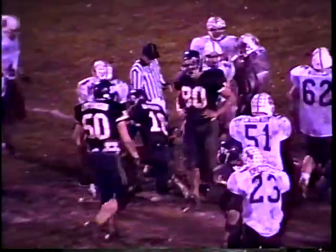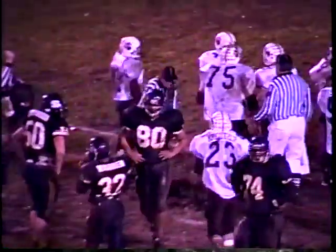Backs in an I. Warren the first back, and Pete Combs the other back. And Grigsby going to try to take it, and he's not going to get it. He's going to be stopped at the 2. Fourth and goal from there.